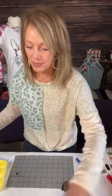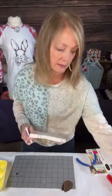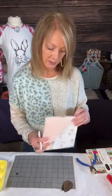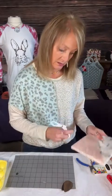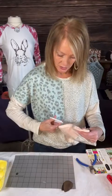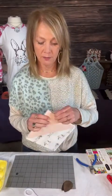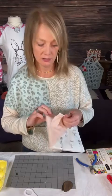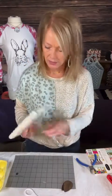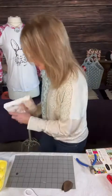Now you do the same thing when you're using a tissue or a napkin. You can use tissue paper, you can use pretty much anything. You can also, with a napkin or tissue paper, burn the edges off with a lighter. I'm not going to do that. I'm going to just trim them off if I can.